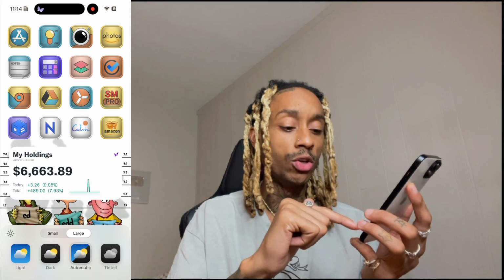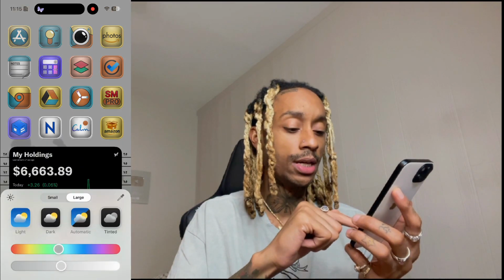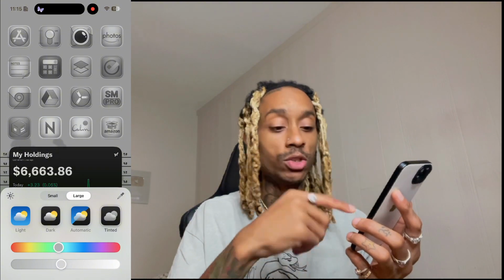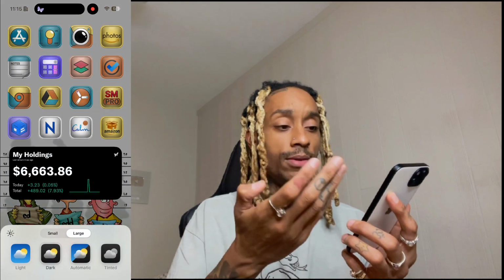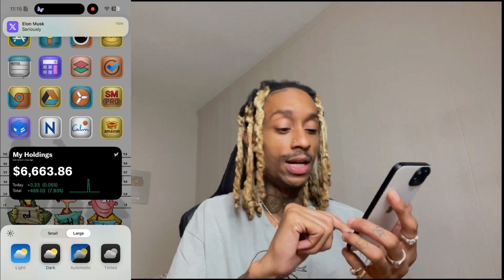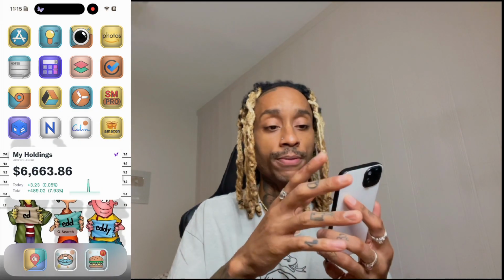But you can change also if you want to make it light mode, dark mode. You see the apps change in real time. You can tint the icons as well. You can change it to whatever color you want. I have mine set to automatic, but it does look kind of lit on dark. I'm not going to lie. Automatic it is. And then when you're done, you just tap on the screen.